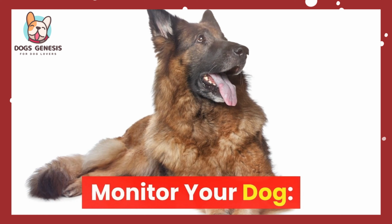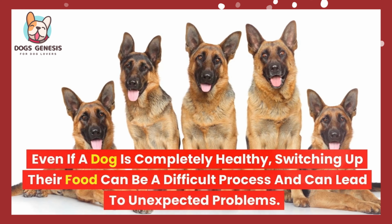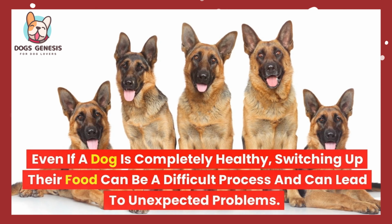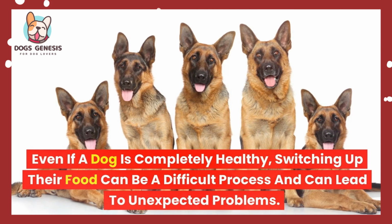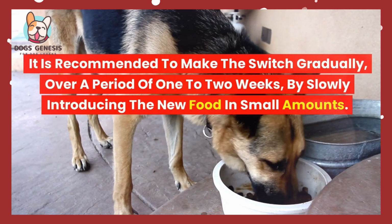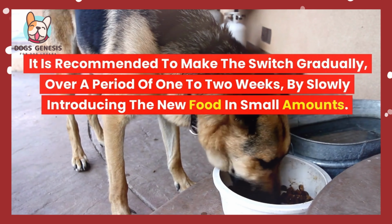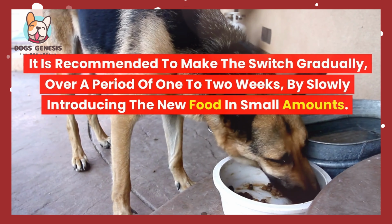Monitor your dog. Even if a dog is completely healthy, switching up their food can be a difficult process and can lead to unexpected problems. It is recommended to make the switch gradually, over a period of 1 to 2 weeks, by slowly introducing the new food in small amounts.